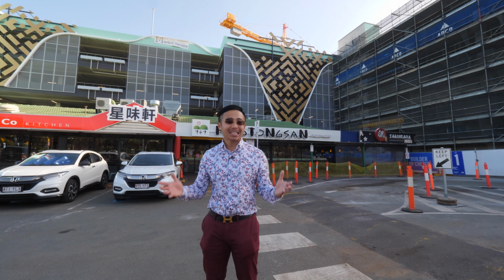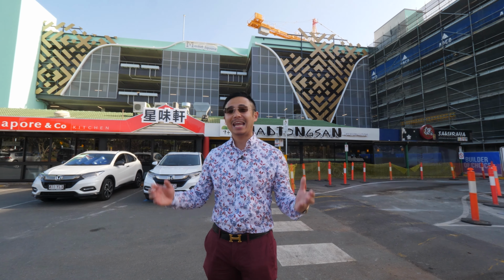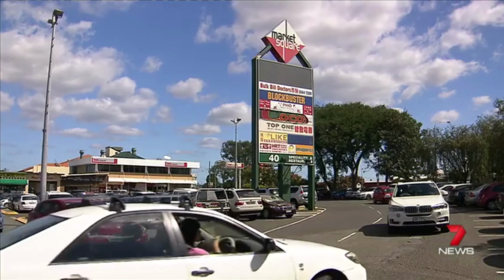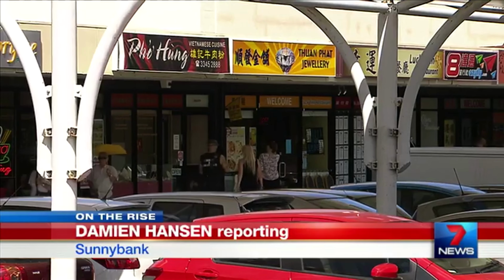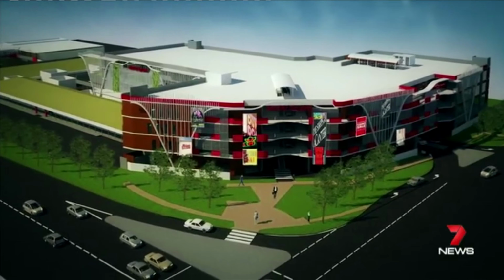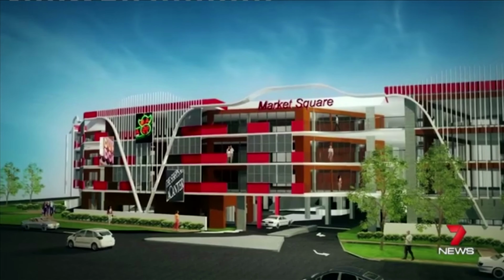$40 million massive expansion, redevelopment, and upgrade. As seen on Channel 7 News. Sunnybank's Market Square is on the way up, four stories up. There's no vacant shops here. You see how popular this is. So it's very good for the people who want to start a new business.